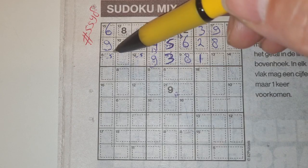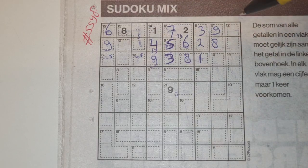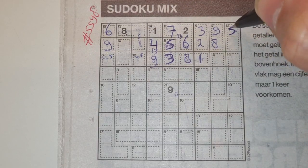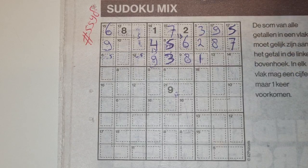Then 5 in one of those two boxes in this row, 5 in the second row. So the first row, only place left for the 5, should be there. In the box of 12, the combination will be 5 plus 7.